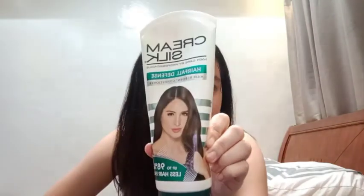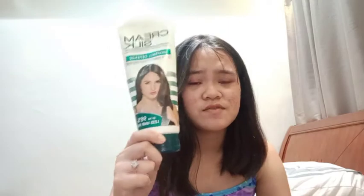When I take a bath early in the morning, I use this one. Yeah, we've been using this one also since then. We've been so loyal to this Creamsilk, because mom liked this one. Yeah, she loves Creamsilk because it helps smoothen our hair.